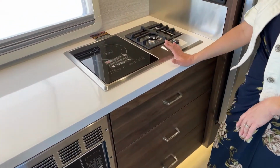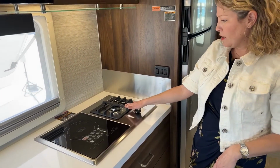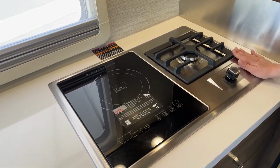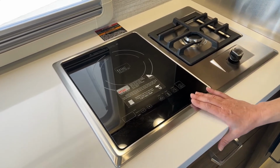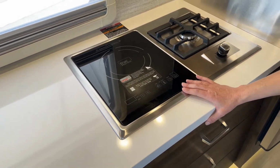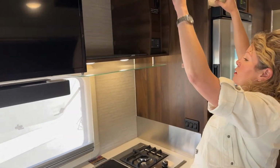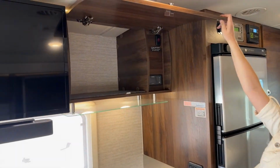Now, Winnebago decided to give you the option of an induction cooktop or a propane cooktop. You can use them both at the same time, but say you're running low on propane or you just don't want to have to go refill it anytime, you can actually use the electric cooktop here. And another storage bay up here for you.